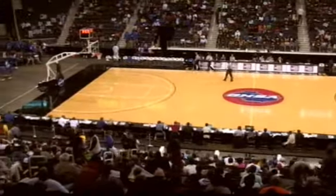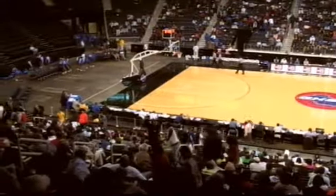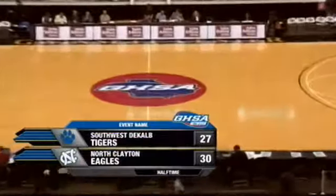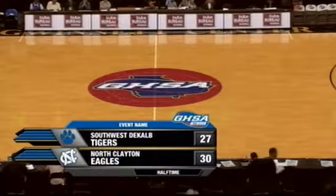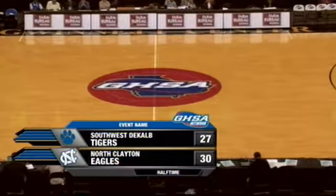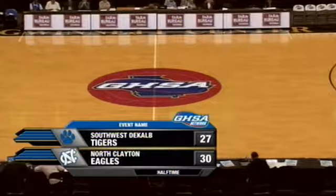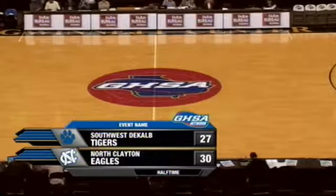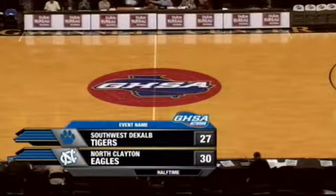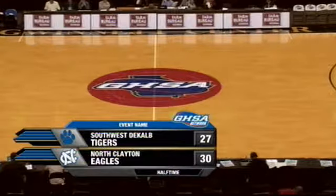For Southwest DeKalb, Jordan Price with 16 points. William Goodwin and Darius Turner have 6 points each. Justin Holland with 2 points. Personal fouls for North Clayton: Robert Wright and Dennis Johnson with 2 fouls each. Deontay Agard, Devin Lewis, and Marcus Hunt with 1 foul each. For Southwest DeKalb, Raymond Bell and Darius Turner have 2 fouls each. Justin Holland, William Goodwin, and Jordan Price with 1 foul each.